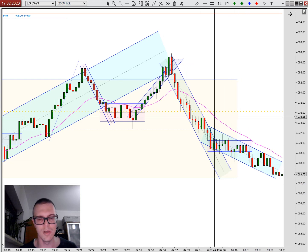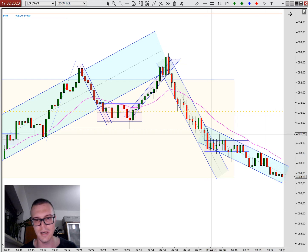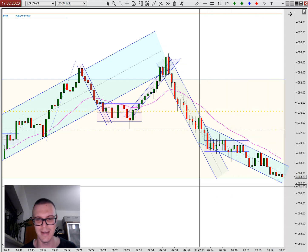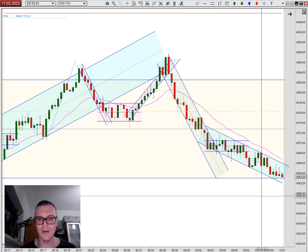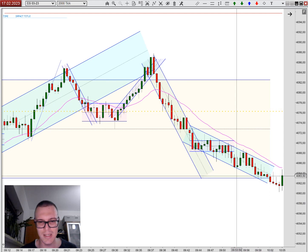But yeah, no real pullback to the EMA. We're flying all the time below the EMA and there's no real setup, so we just have to wait. We're approaching the range support now, so I'm interested in seeing what will happen. We're breaking the support.